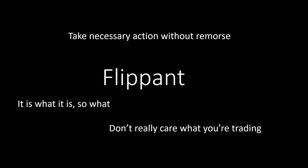Rarely do I know what a company does other than what sector it's in, and I don't really care. In something like Forex, I can never remember what my positions are and whether I'm long or short. I actually have to log in and look. You just reach that point where you're detached and you become flippant. I think where I got the word flippant from was Curtis Faith in an interview. Curtis Faith made many millions of dollars and he blew up. He was one of the turtles.